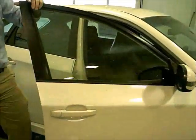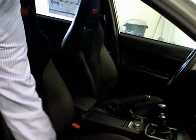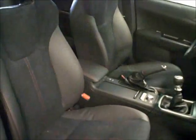The next thing I'm going to show you is the interior of the passenger side. The passenger side has Alcantara racing sports seats with suede in the middle and a vinyl leather on the side. You also get the STI graphic on the side here. Shows that off.